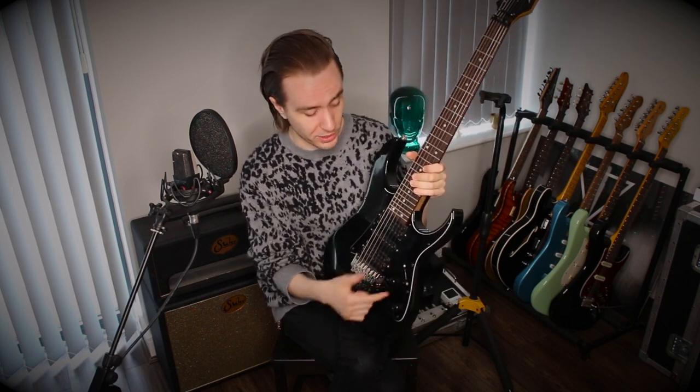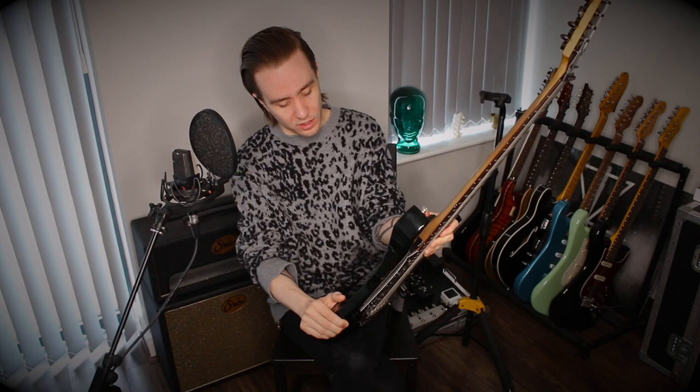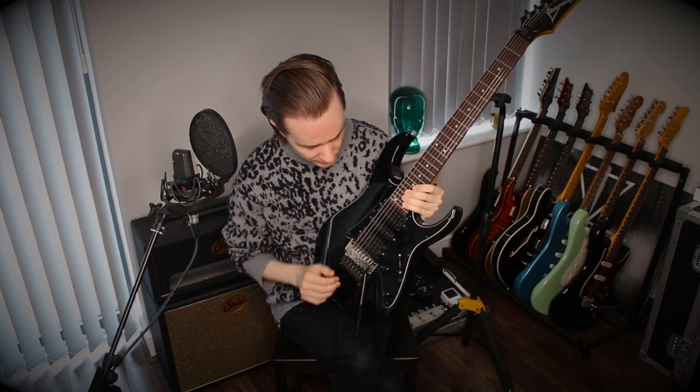These used to have the black and white Ibanez knobs with the numbers on. So there's quite a few things that have been messed with, and I really like the idea of bringing it back to full health. So I picked it up and started looking at what's wrong with it, and I've started sourcing parts.